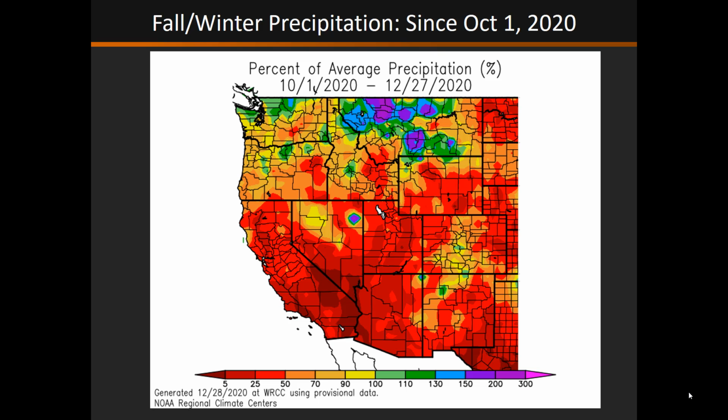Taking a longer look, looking at the water year precipitation, which began October 1st. Again, really similar picture with incredibly dry conditions across the entire Great Basin. And again, looking at the very driest conditions across the southern part of the Great Basin.